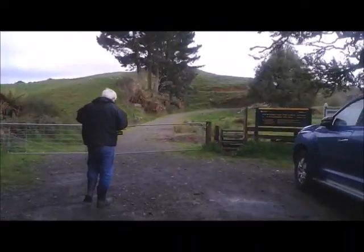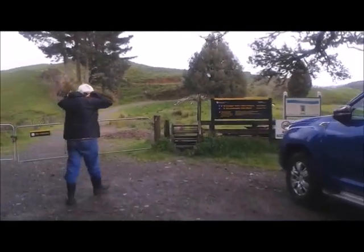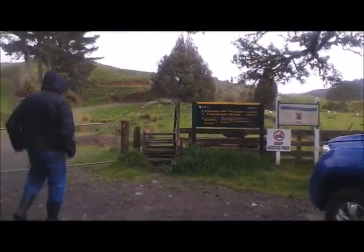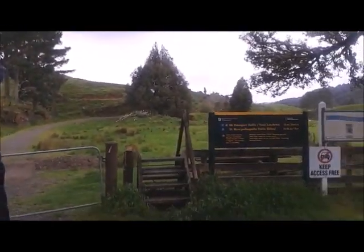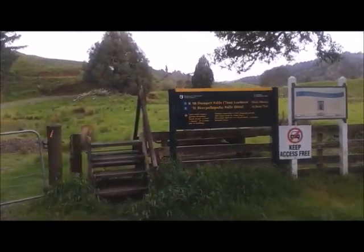So today's the 19th of November and we're going up to these falls, which is the North Island's longest single drop waterfall, Mount Damper Falls. So I hope the rain stays off us.